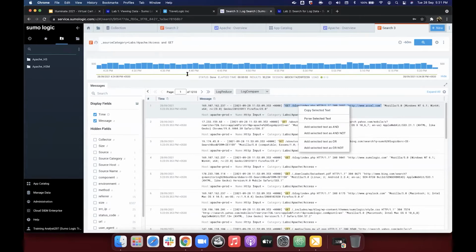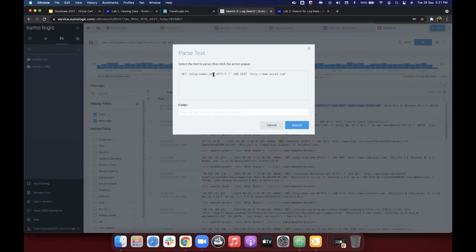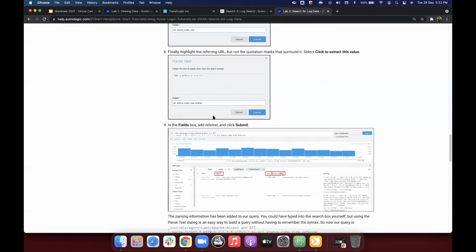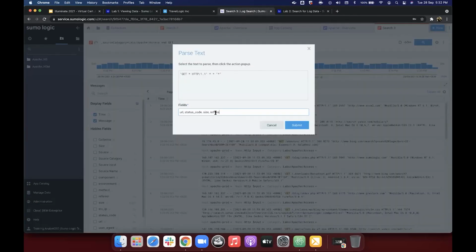Yeah. Let's click on parse selected text. So this is the URL. And the status code. The size. And then the referer. So select this and click to extract this value. I need to copy. Spelling for referral.